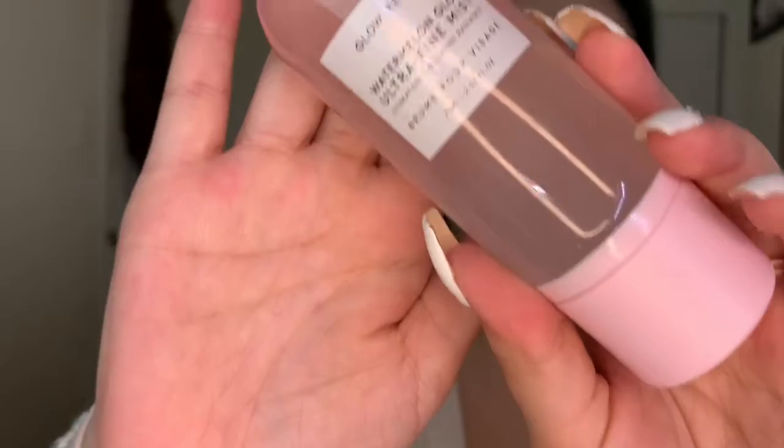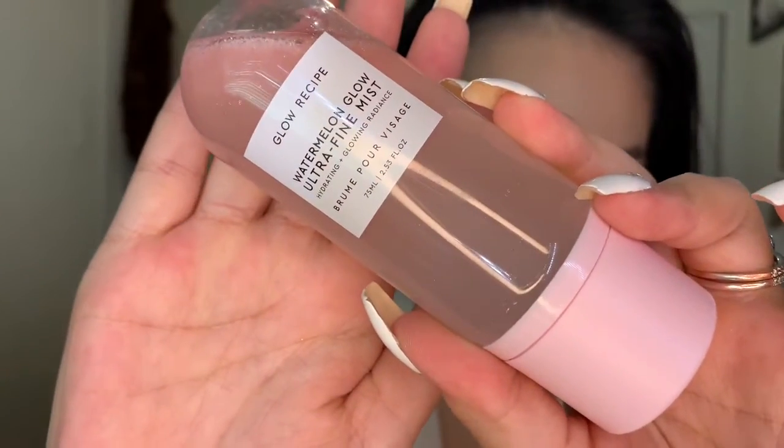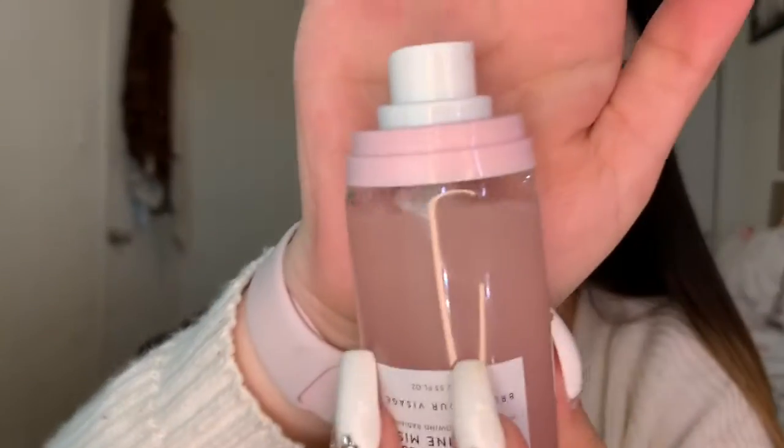Next thing was the Glow Recipe Watermelon Glow Ultra Fine Mist, and this retails for $28. Guys, this smells like watermelon. This smells so good. I want to eat it. The mist is super fine. I like this a lot. Their watermelon stuff is very good from Glow Recipe. I love this thing. It's awesome.